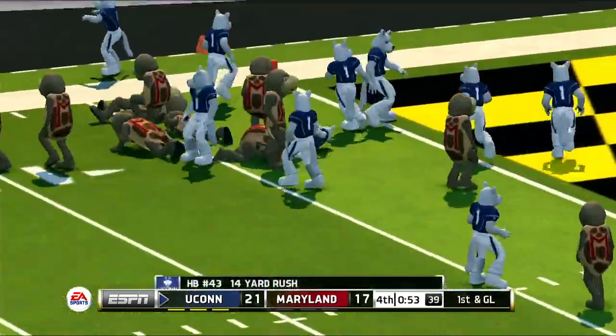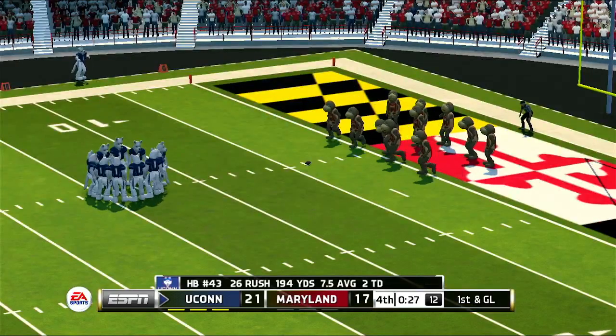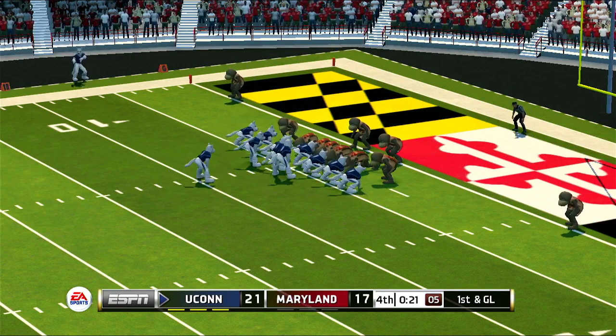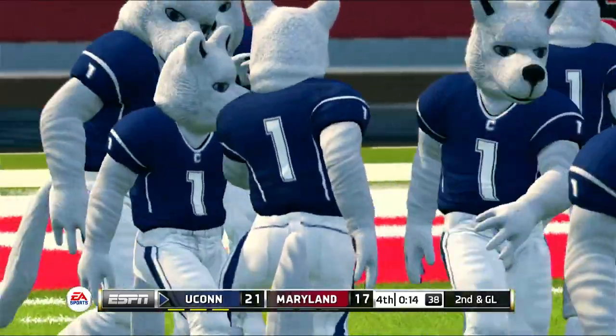And that sets them up for first and goal. That's 13 yards on the play. That makes it first and goal. We should just see the quarterback take a knee right here, winding down the rest of this clock. The quarterback takes a knee, and that's always a good sign if you're a fan of this team.